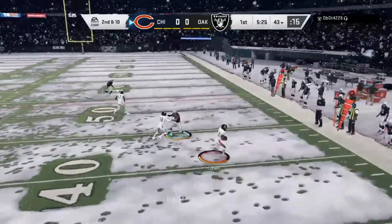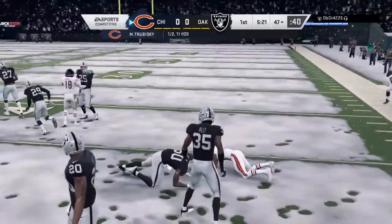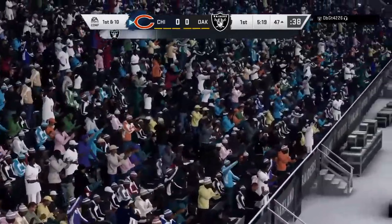Now a fake on the give here as they try the run-pass option. That is caught by Cohen. And he'll be taken down, but not before he works it past the 50. A Chicago first down there on a gain of 11.